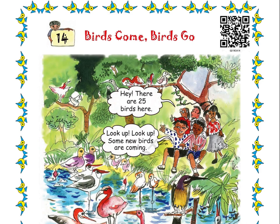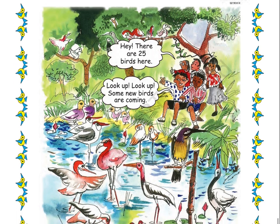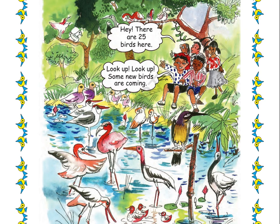Page 111. Birds Come, Birds Go. This page has a picture of a pond surrounded by trees. There are a lot of birds of different shapes and sizes, both on the trees and also in water. A group of children, 3 boys and 2 girls, are watching the birds. One girl is saying, "Hey, there are 25 birds here." Another boy observes, "Look up! Look up! Some new birds are coming."